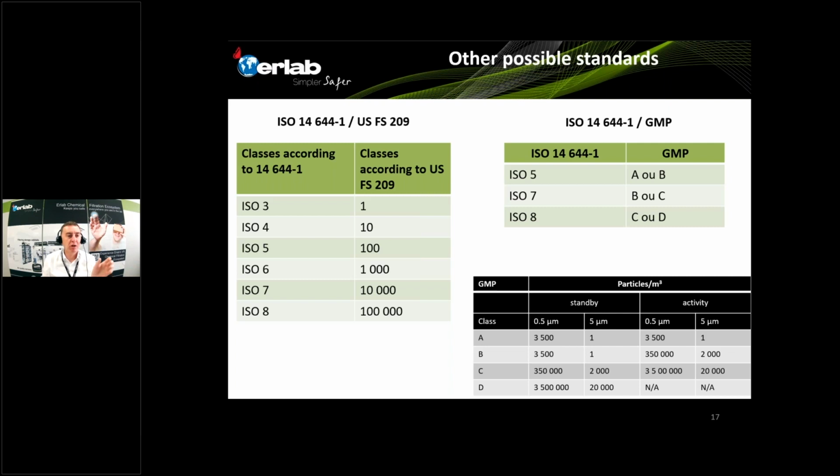And as an example, an ISO 5, according to the 14644, is almost equal to a class 100 according to the federal standard 209. 100 according to this standard means maximum 100 particles of 0.5 microns per cubic feet of air.